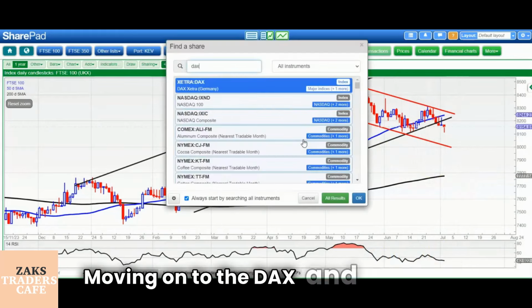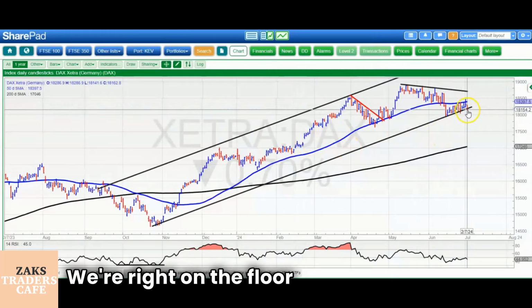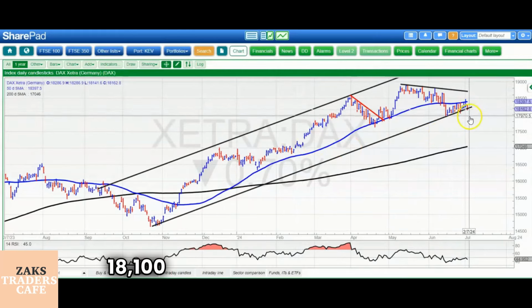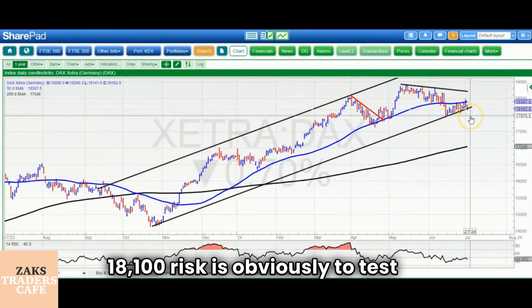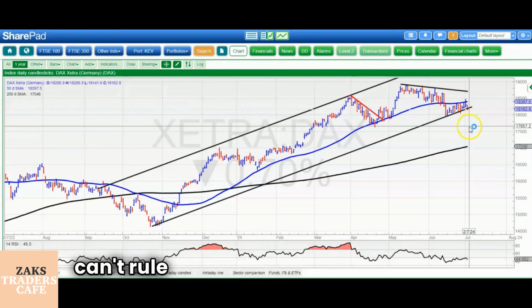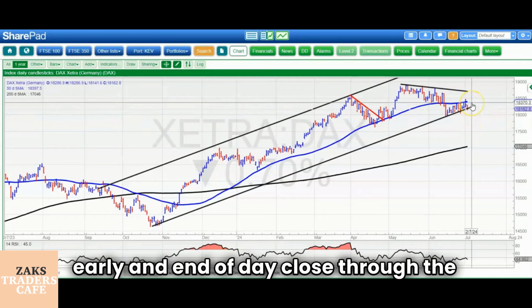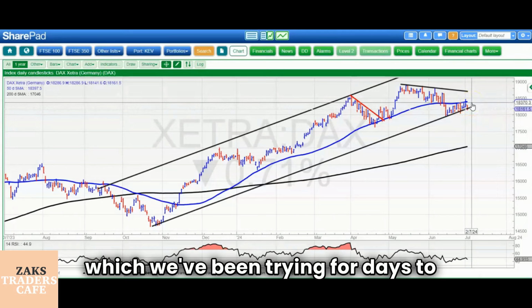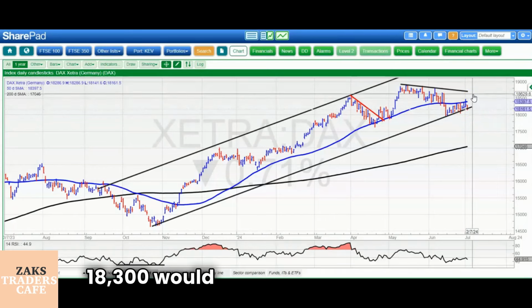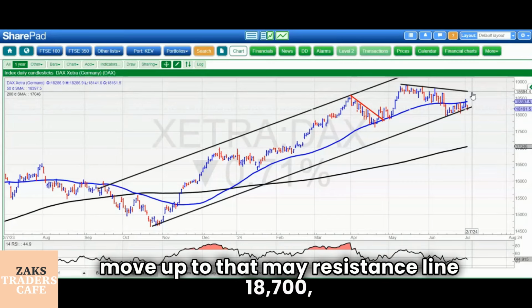Moving on to the DAX, and here it was a market trying to stay within that rising trend channel. We're right on the floor of the channel now, 18,100. Risk is obviously to test June support around 17,900, and can't rule out a test of April support down to 17,600. An early and end of day close through the 50-day line, which we've been trying for days to get through, 18,300, would open up the prospect of a move up to that May resistance line, 18,700.